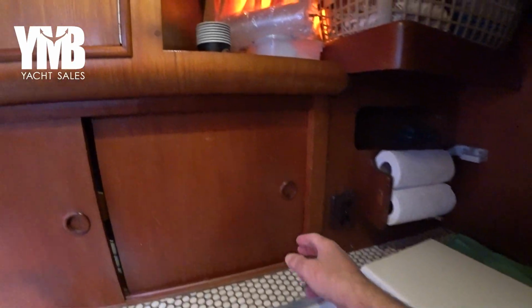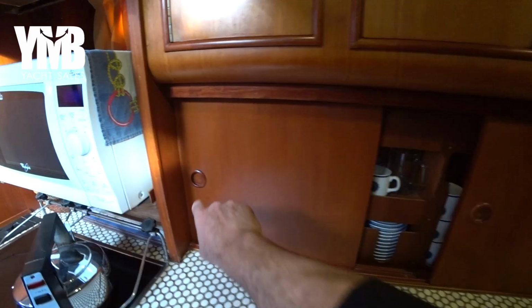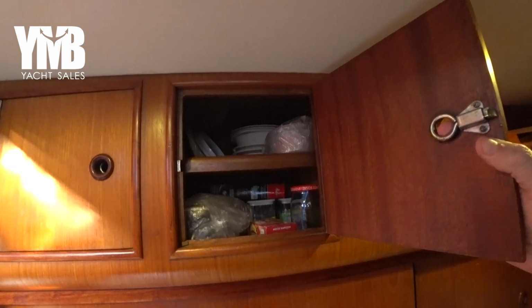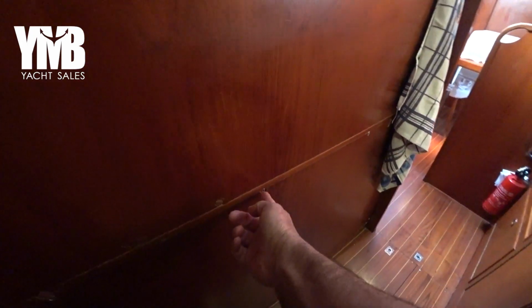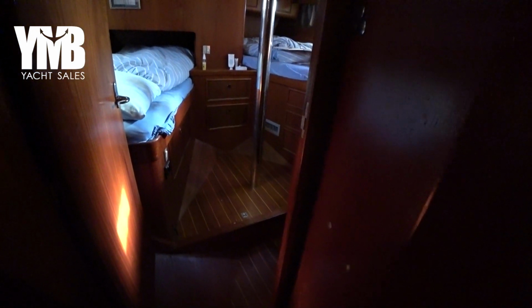Now everything is very well organized in terms of tableware. It's all protected and well organized with dedicated places for each one of the plates, coffee cups and so on, and additional deeper storage places for dry food and more kitchenware. Now just behind me there is another access to the engine room, but this has to be screwed out with these screws. So if you need to do a serious job on your engine, you just open this up, though as I showed before you have perfect access from the other side to the engine room.